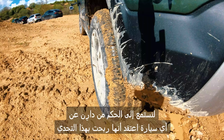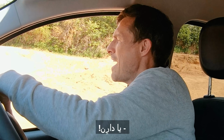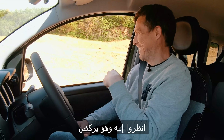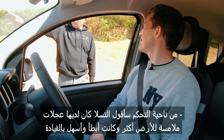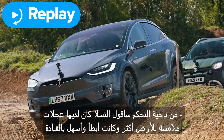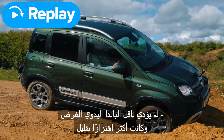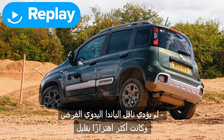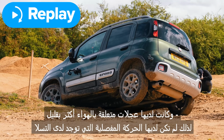Right, and let's get the verdict from Darren, which car he thought won that challenge. So Darren! Come in running. So, what do you reckon? Which car won? For control, the Tesla had more wheels on the ground, it was a slower and easier drive. The Panda, the one to do with the manual side, was a little bit bouncier, and it did have a bit more wheels off the ground, so it didn't have the articulation and travel that the Tesla had.